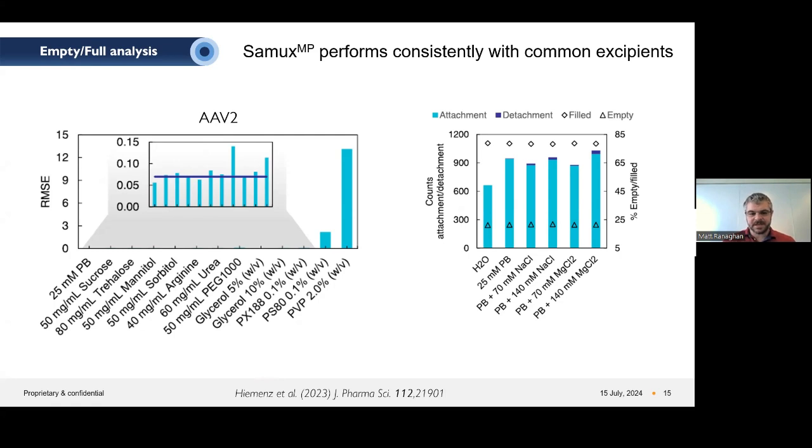The figure on the right-hand side shows how the buffer component with AAVs being measured, either just in water or phosphate buffer with various levels of salt, can influence the number of counts that one can get on the system. However, the empty full ratio represented by the triangles and the diamonds in the figure remains relatively unchanged for all these conditions.